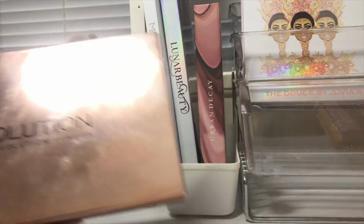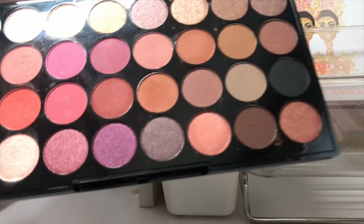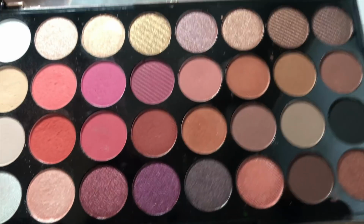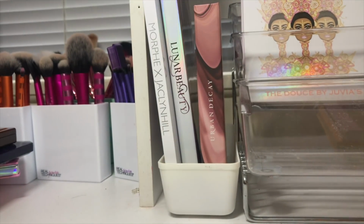Next is the Revolution Flawless 4 palette. This is a beautiful palette, and it used to be one of my favorites, but I do have the Blood Sugar palette now, and it has all these pinky tones, so this one just isn't going to get used, so I will be decluttering that as well.